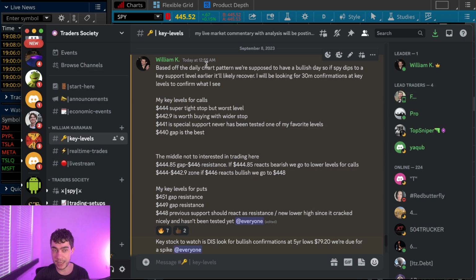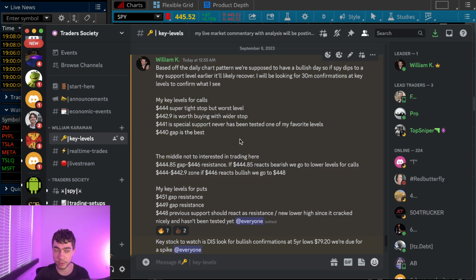I ended up saying right here last night that based off of the daily chart pattern, we are supposed to have a bullish day. So if SPY dips to a key support level, that's where we're going to be interested in buying calls and it will likely recover, right? So I'll be looking for 30-minute confirmations at key levels to be taking advantage of the bullish trend. And that's exactly what we ended up doing.